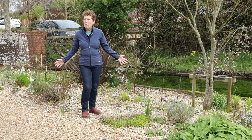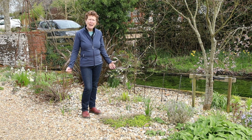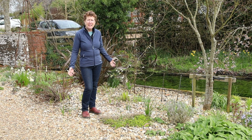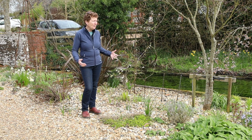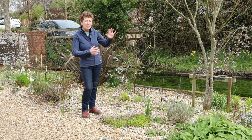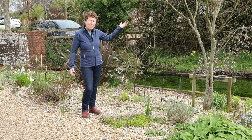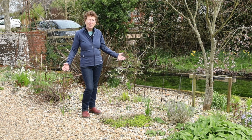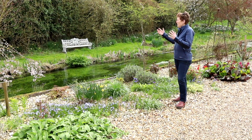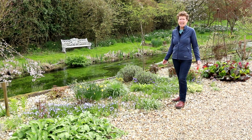From the moment you walk into this garden, you feel as though you're transported somewhere else. This Mediterranean area at this time of the year, late March, early spring, is full. It's an abundance of beautiful bulbs. Hellebores are going over, other plants are coming through, the shrubs are just coming out, and it looks fantastic. You're surrounded by water, there are blossom trees, everything is beautiful, the birds are singing.